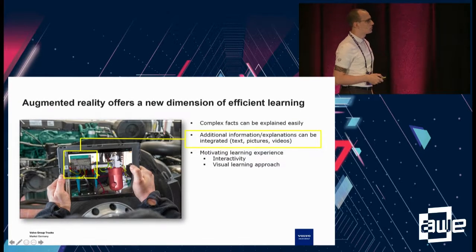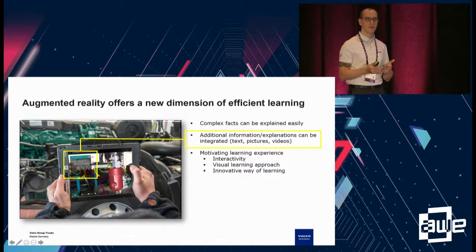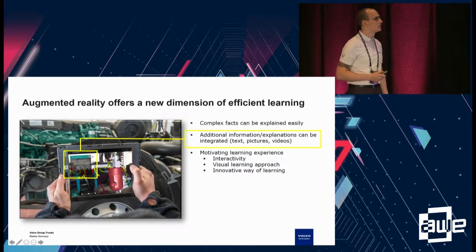Visual learning approach. Yeah, it's seen because you have more senses that you use to learn in this case. An innovative way of learning. Of course, if you just have sheets with information, this is also boring like a plain text presentation. And if you use modern techniques to give your trainings, that raises the experience, of course, too.